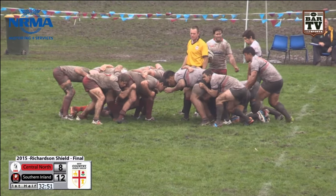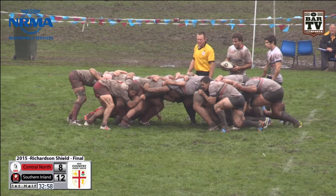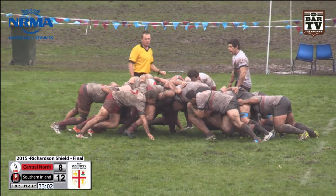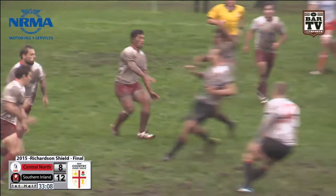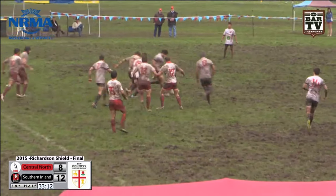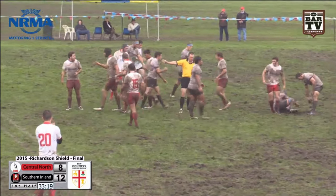Crouch. Bind. Set. 1, 2. Squeeze. Yeah, long ball there. Little chip over the top, and running through is he's dropped the ball. Plenty of pressure there, but the fullback Olds couldn't really handle it. It's going to be called a knock on.